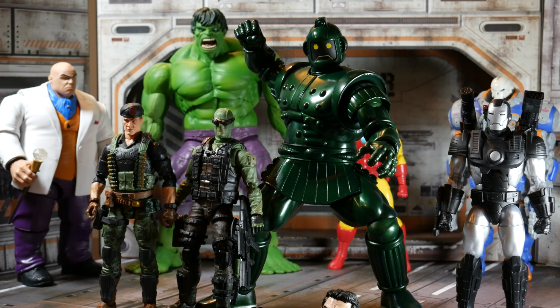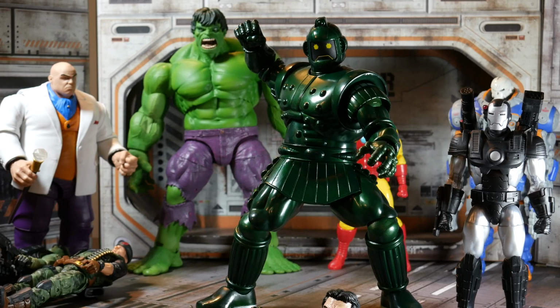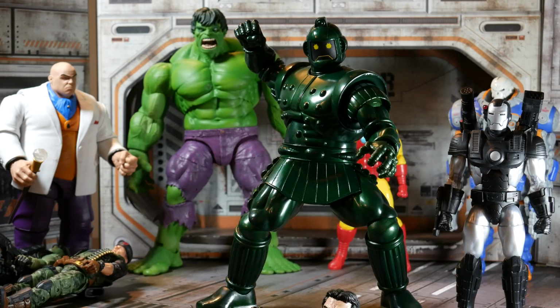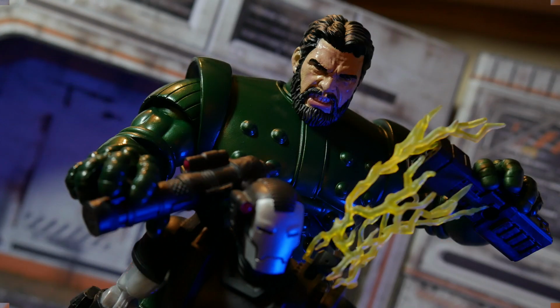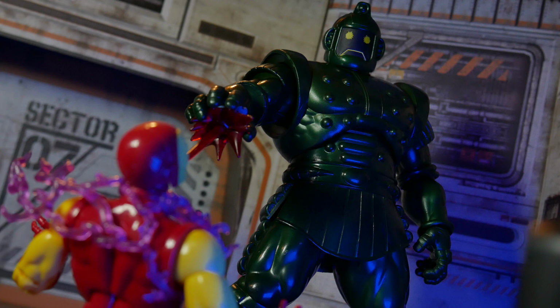But yeah, this is a decent amount of movable plastic for $30. When I look at him next to War Machine, that was also $30. Granted, he came with a lot more accessories and effects to add variety and posability. But this is still great for someone that's supposed to be 7 foot and some change, and a giant suit on top of that with amplified strength. He moves around just as much as you'd expect.